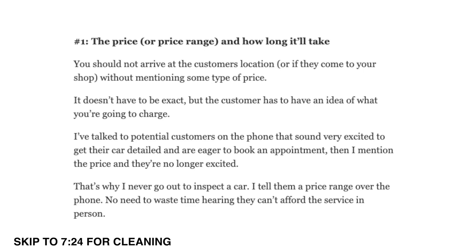So you should really never arrive at the customer's location, or if they come to your shop, without mentioning some type of price, whether it's a price range or an estimate. It doesn't have to be exact, but the customer has to have an idea of what you're going to charge. I've talked to potential customers on the phone that sound very excited to get the car detailed and are eager to book an appointment. Then I mention the price and they're no longer excited. That's why I never go out to inspect a car anymore. I tell them a price range over the phone. I don't need to travel to them just to hear they can't afford the services in person. So let them know some price range, because they might think it's going to be $30 and it's actually going to be $80. Now you wasted their time and they're wasting your time.